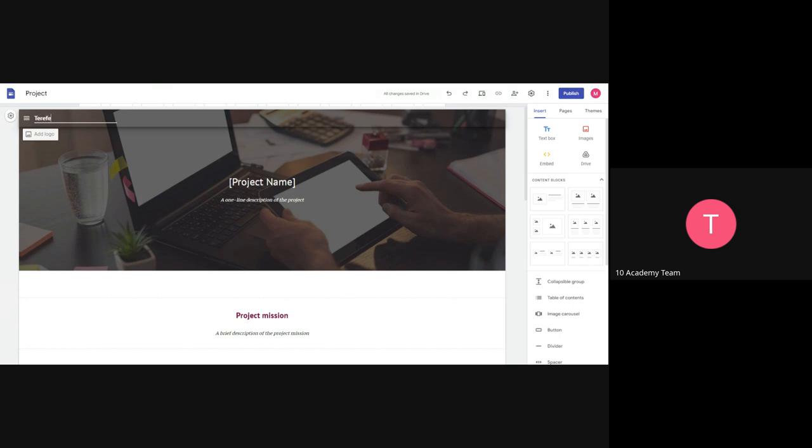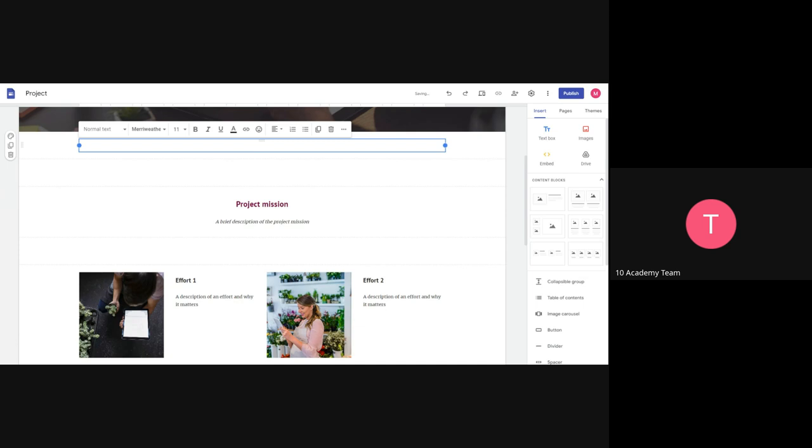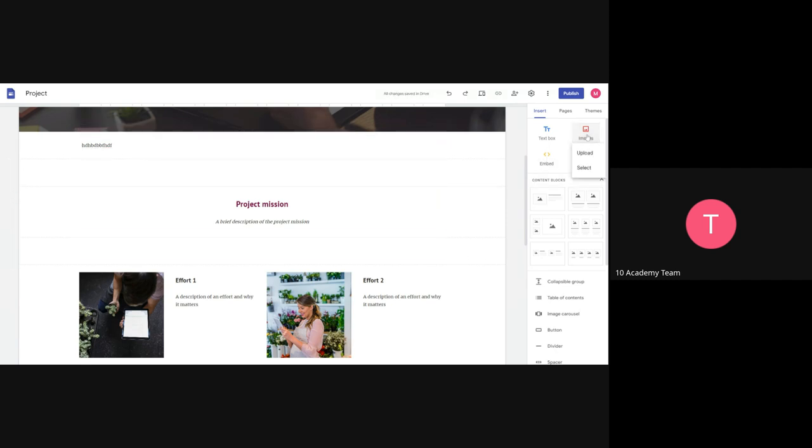So Jericho's website. And then, on this, we have three tabs to help you edit. Here is if you want to add a text box, which is basically a box that lets you edit or add words. And then you can also add images. You can choose which image. You can also embed a link or a drive.